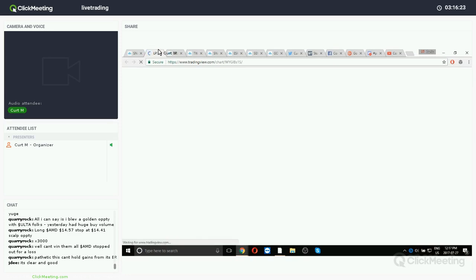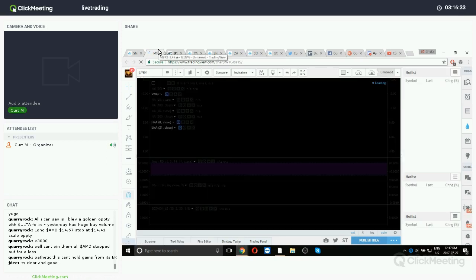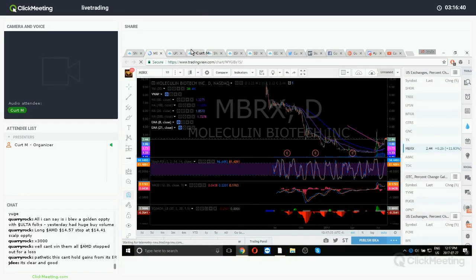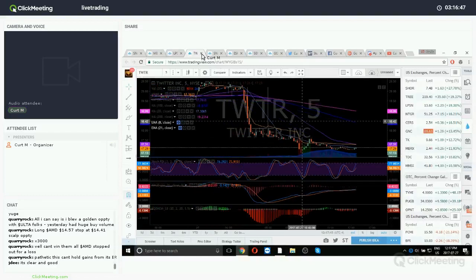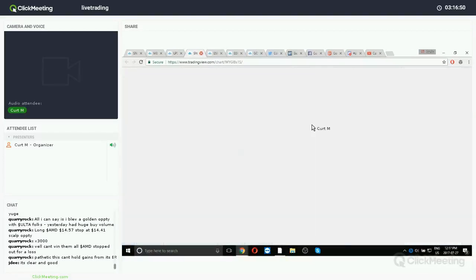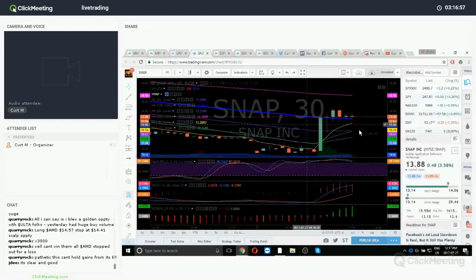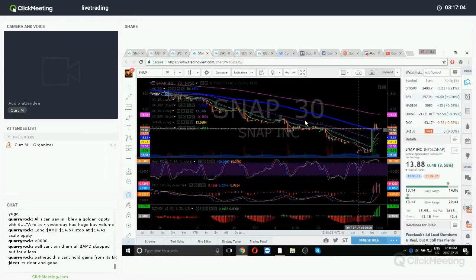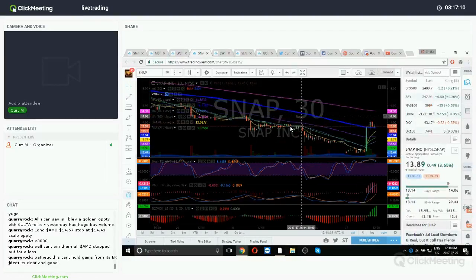Twitter. Just not getting the bounce. Just stay away from that one, period. Snap. So it's holding over that 100-day. It's on a 30. Not the easiest stock to trade. Not the hardest either.